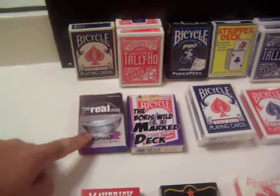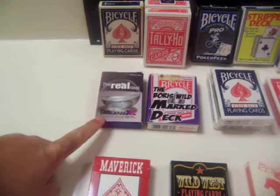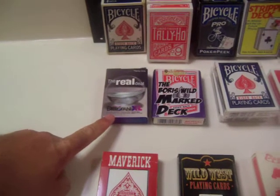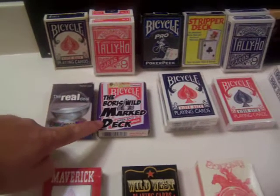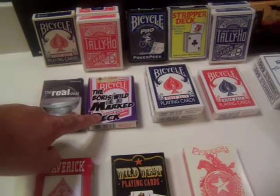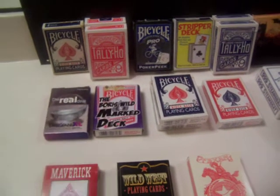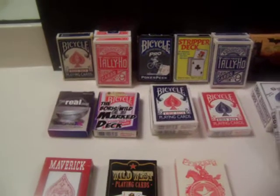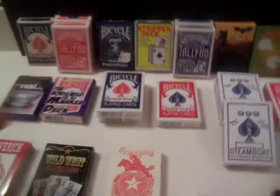Down here, an advertising deck for a drug, Ditropan XL. I've had this deck quite a number of years. This is the Boris Wild Mark deck. Looks exactly like a set of bicycle rider backs. Really nice. Put out by Royal Magic. There's also a book that goes along with that. It's a fantastic Mark deck.